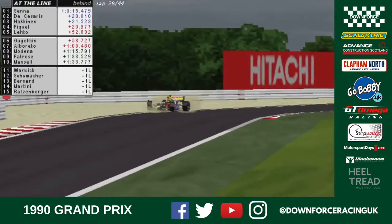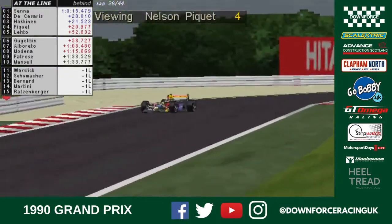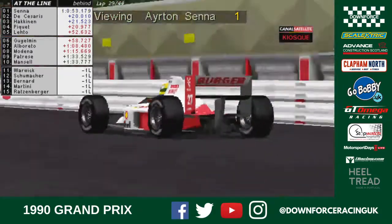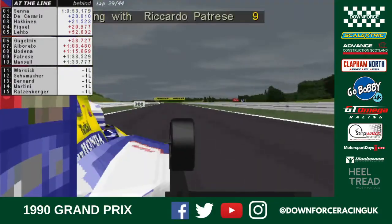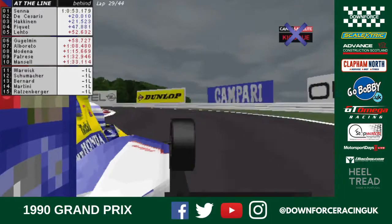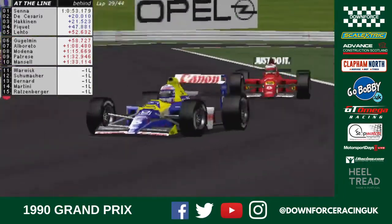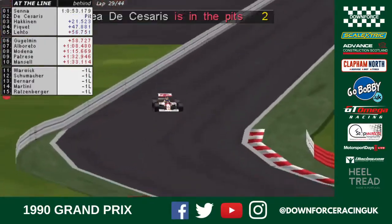So Piquet recovers. Where is JJ Leto? He's coming towards Piquet's car, so Piquet's got to get going again. There he goes. So Piquet recovers in 4th place. So he keeps his position, but he's now a good half a minute behind Häkkinen's Brabham. But there's Patrese battling with Nigel Mansell's Ferrari still for 9th position. Mansell is still right there behind him. So a great little battle for 2 of the top drivers who have had big incidents in this race and are now trying to make their way through.